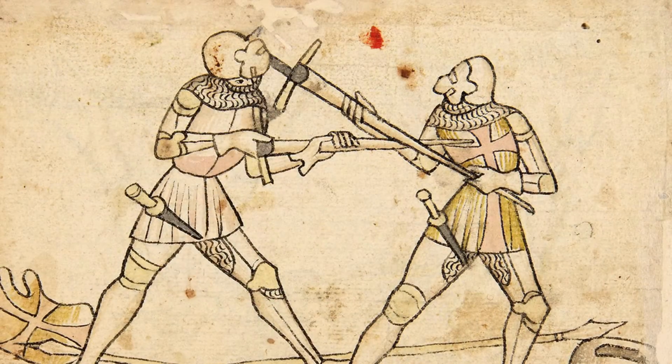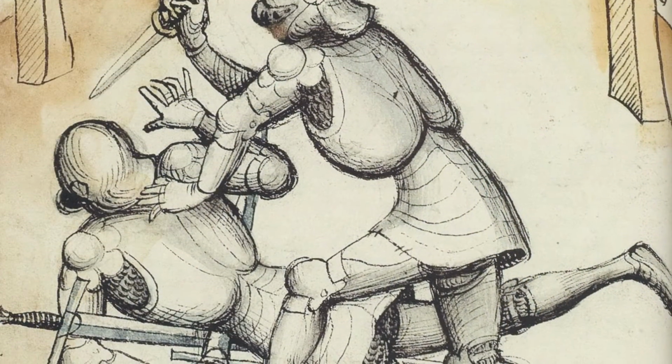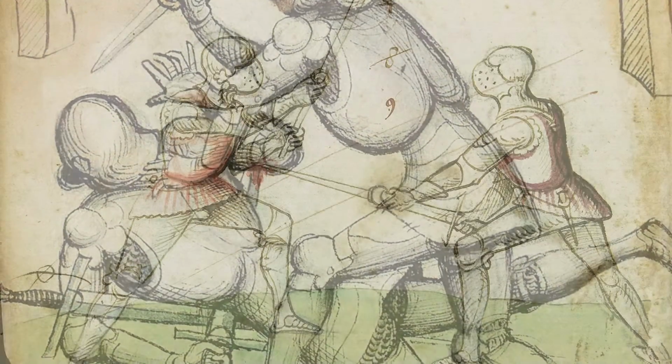It could also be gripped with a hand on the blade and employed as a grappling tool. This allowed a knight to first subdue their opponent before attempting to penetrate between plates.